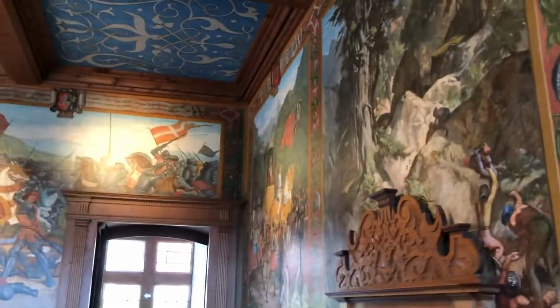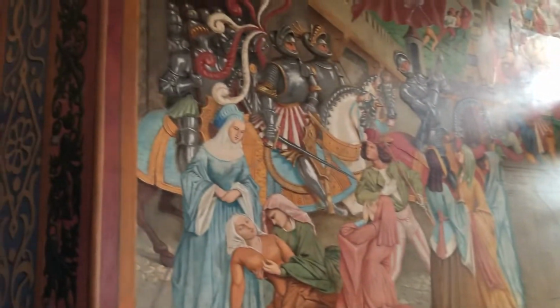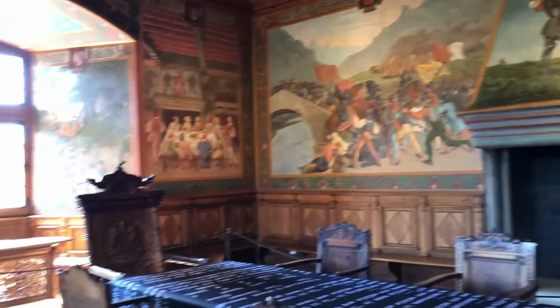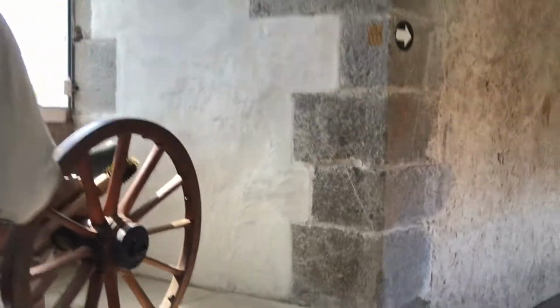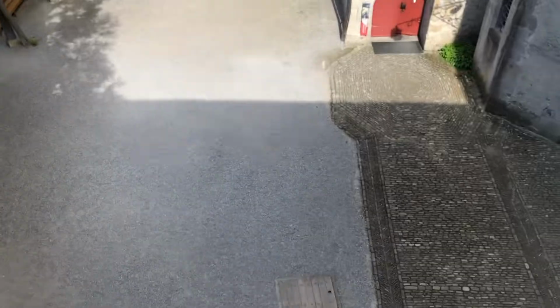Oh, here's the seat for. Oh, this is a cool room. Lots of cool paintings on these. Fine china. Then we got cannons. Fire! Fire, fire. And then here's the courtyard at the bottom where we were.